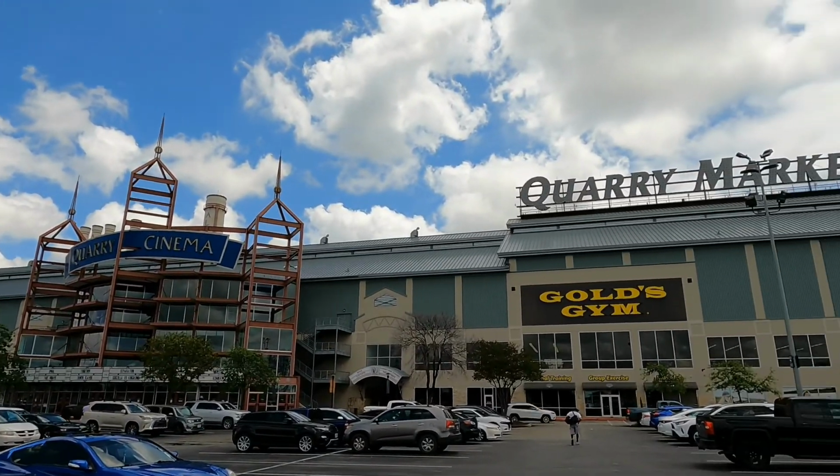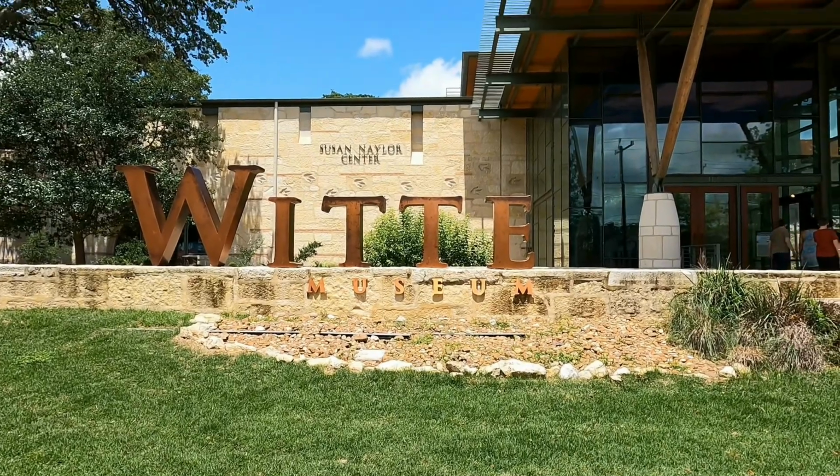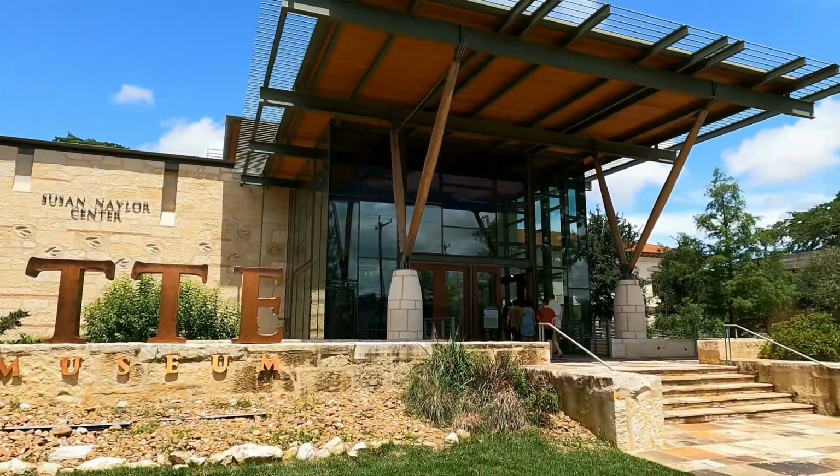And if you're into shopping, we have the Quarry Market, which is great because there's a lot of great shops there, restaurants there, and it's right there in your backyard. We also have a movie theater there. So there's so much to do right there in Alamo Heights.